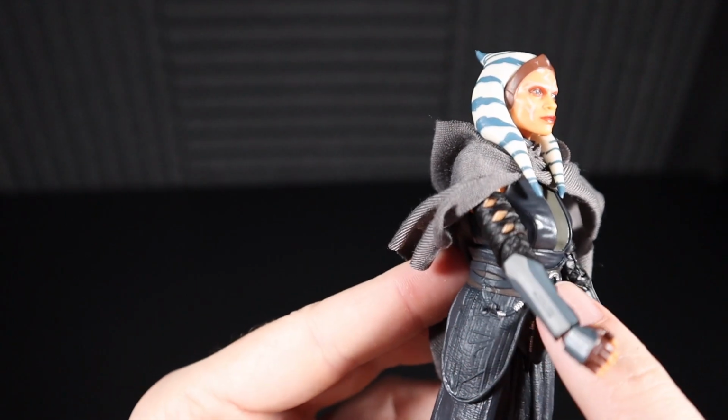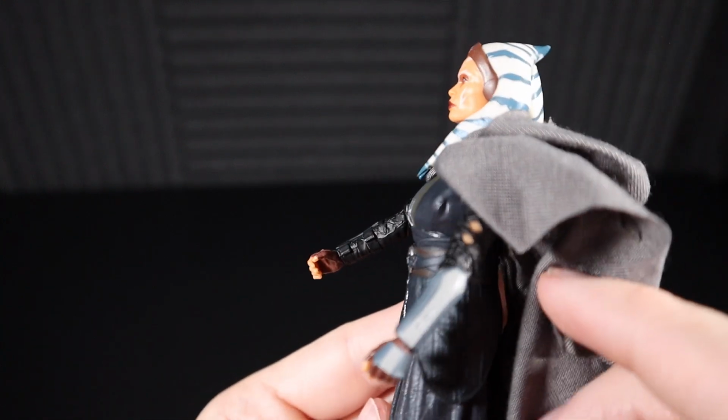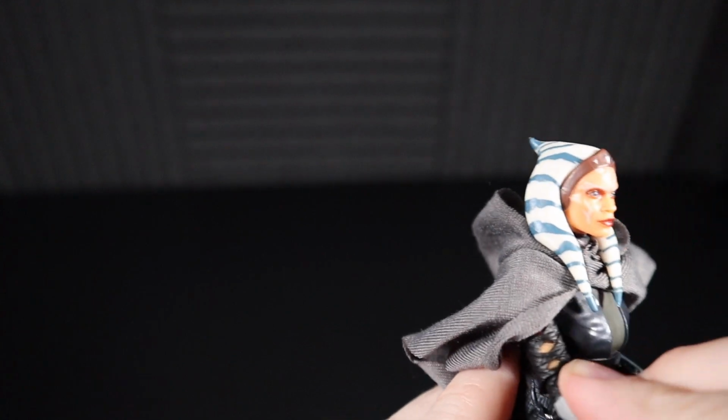But look at these paint apps. I mean, the silver features that we've got here on these little ropes hanging down on this buckle. I mean, they did a great job. I am absolutely thrilled. Again, probably a bunch of reuse.